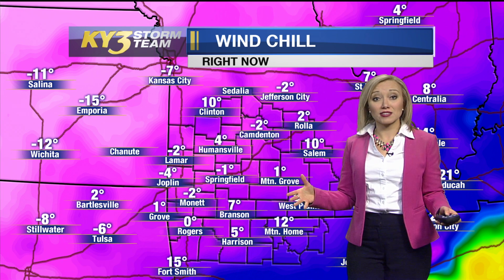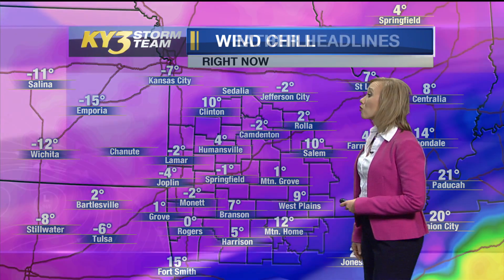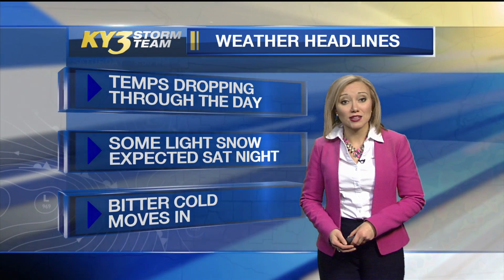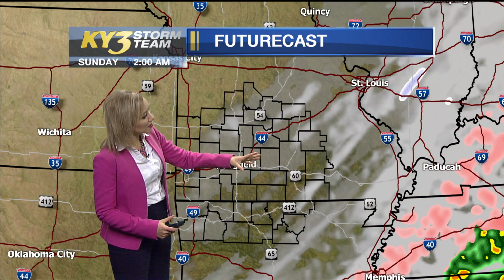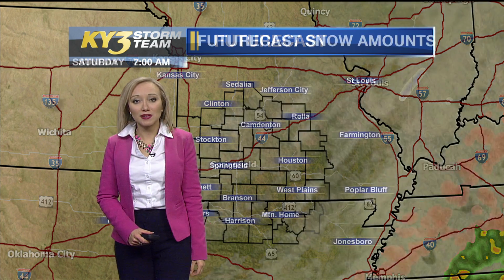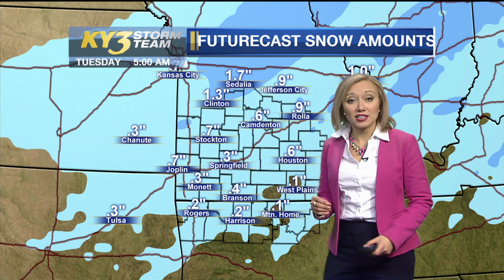And if you will be stepping outside, not only are we watching for lows down to the single digits, but already we are feeling like below zero here in the Ozarks. That temperature drop, again, that's going to be the biggest thing that we're watching for. And of course, a few more snowflakes in the mix as well. I think once we hit midnight, 1 o'clock in the morning, well, that's going to be where things start to clear out. So really, by the time most of us are sleeping, not only are we going to be watching for the snow moving out, but clearing out some of the clouds as well.